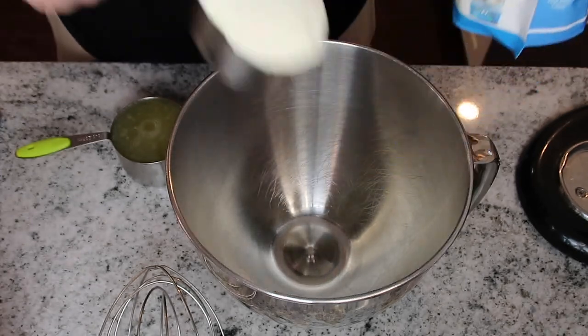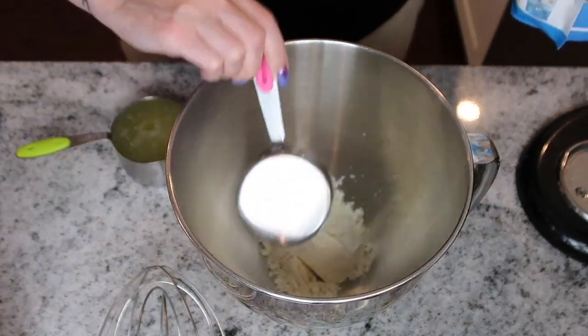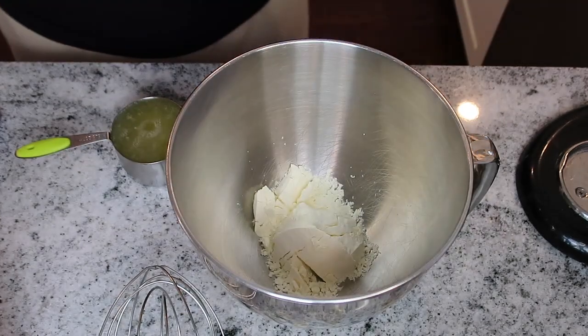They always seem to have it in stock, and it always is a really good price as well too. So we are using a 1/2 cup of that.